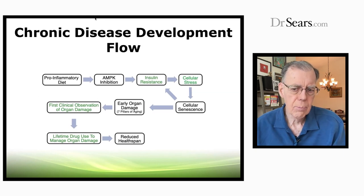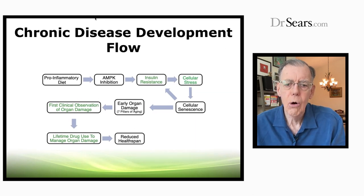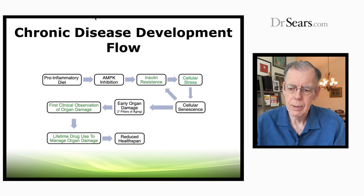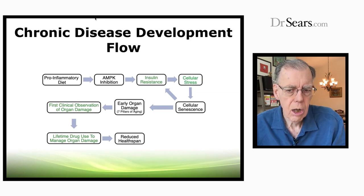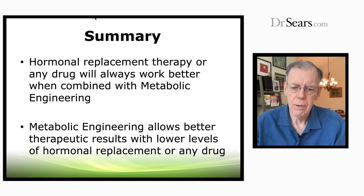But it's very hard to measure cellular senescence. And it's also hard to measure early organ damage, the seven pillars of aging. But eventually they give rise to our first clinical observation we can measure, many years after this increasing level of insulin resistance. And this usually leads to lifetime drug use to manage the organ damage, and that leads to reduced health span. So what you want to do is, by activating AMPK, decrease, if not reverse, cellular senescence, which is really, at the molecular level, the driving cause of aging.